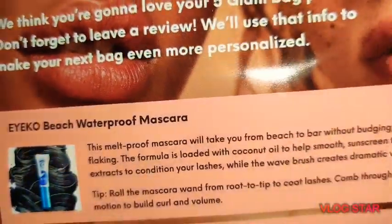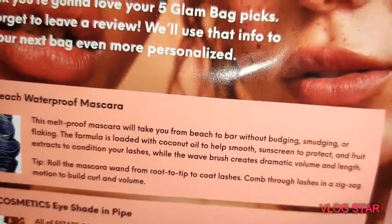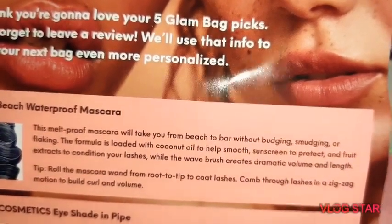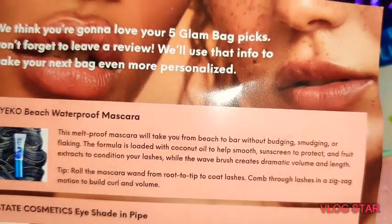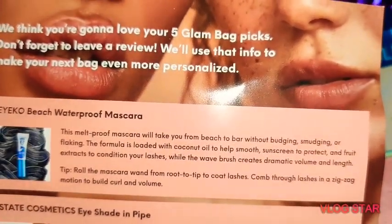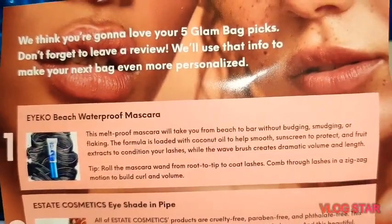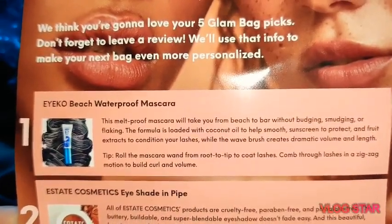We have the Ico Beach Waterproof Mascara. This melt-proof mascara will take you from the beach to the bar without bulging, smudging, or flaking. The formula is loaded with coconut oil to help smooth, sunscreen to protect, and fruit extracts to condition your lashes, while the wave brush creates dramatic volume and length.